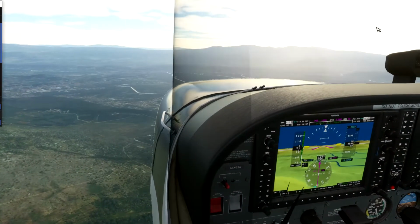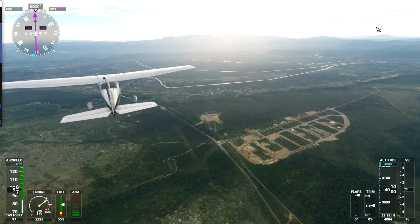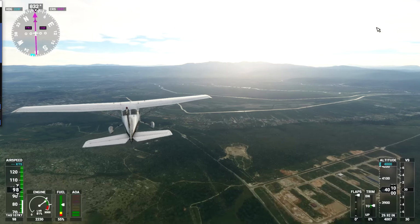Take a look from outside. D1 now on our left.